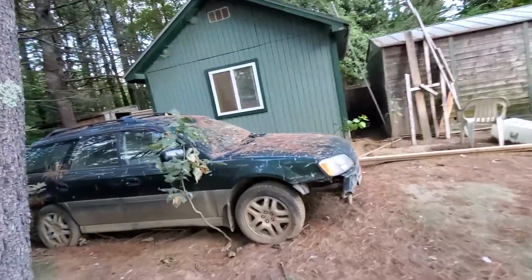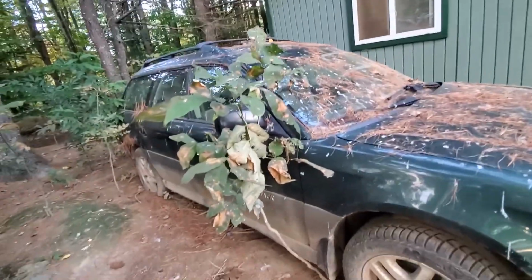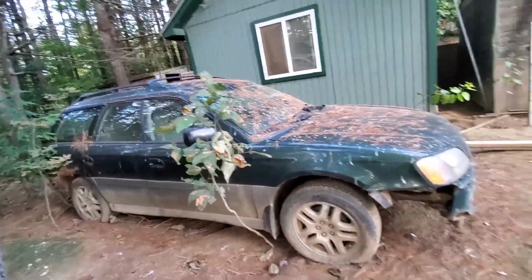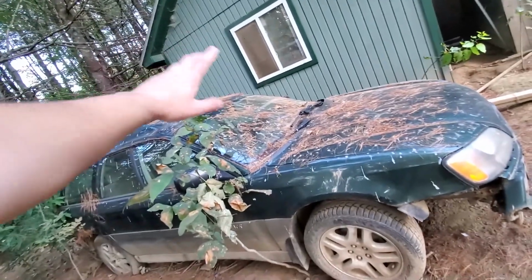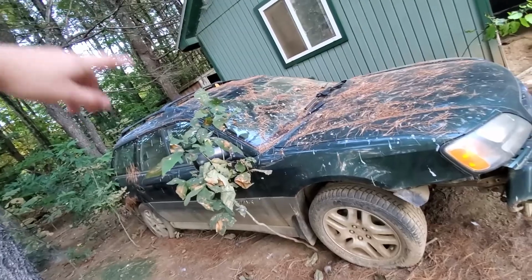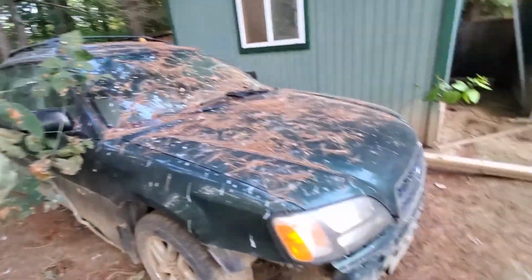This car. This is not mine. This is Spencer's 2000 something. 2001 maybe? I don't know. I'm saying all these cars are 2001s, but they're probably not. This is a 2001 Subaru Outback inline 4. Nope. 2.5 NA with a 5-speed. This is his rally car.